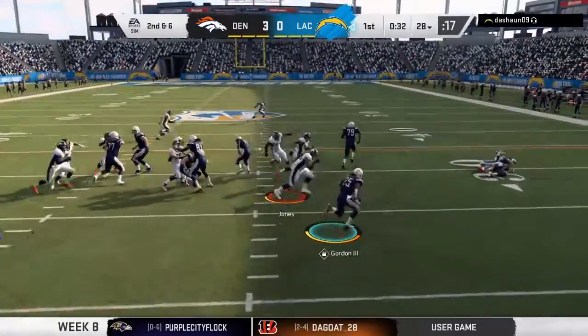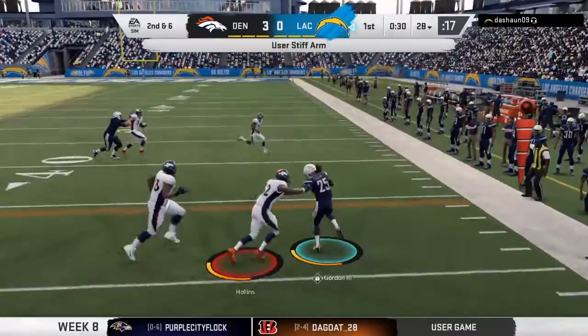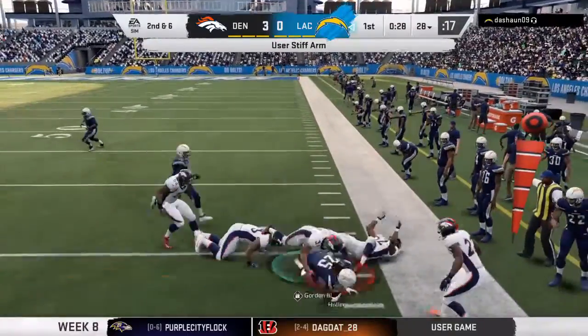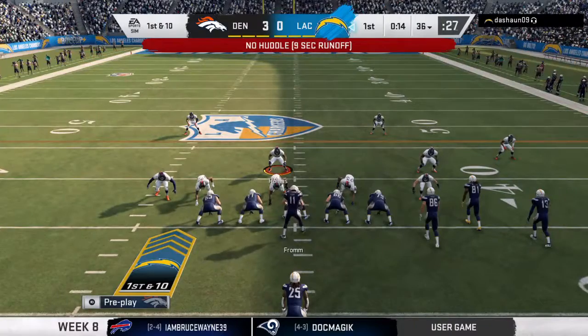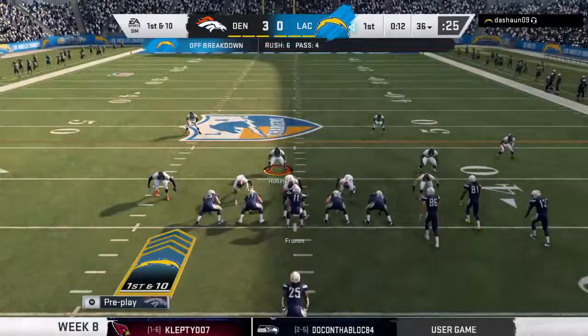A toss play. Gordon. Stiff-armed him. That one a first down pickup of 8. So following the run by Gordon, here's 1st and 10.